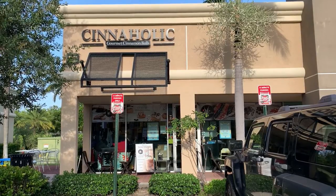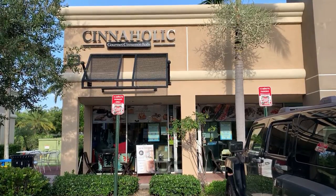This is Cinnaholic in Boca Raton. It's a franchise. There's a few throughout the country. I think this is the only one in South Florida. I saw on Instagram that they're looking to open one in Coral Springs. I don't know when that's opening up. COVID probably threw those plans off.